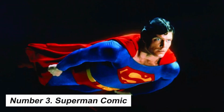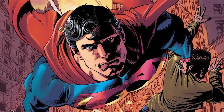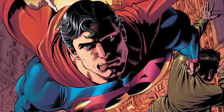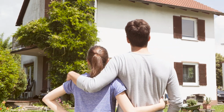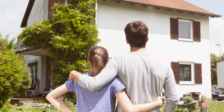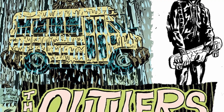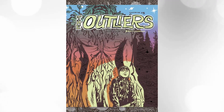Number 3. Superman comic. This story sounds like it came straight out of a fairy tale, or from a comic book, a Superman comic book. When a couple's home had to be prepared for a bank takeover, the owners had to clean out the attic. They discovered almost 50 cartons of comics, the majority of which were worthless. One comic was an outlier.